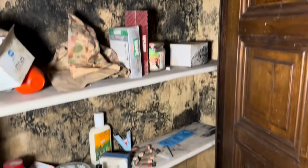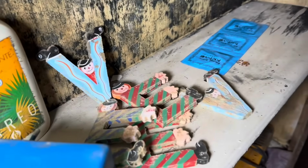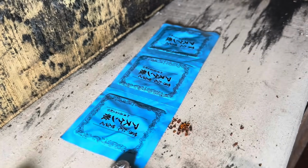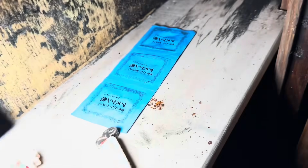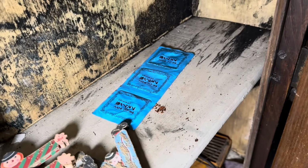A little very pointless cupboard. These are good though. With the little letters. Are they Japanese condoms? Feel like they are. I don't want to touch them though. Although they don't look like there's anything in them. Used Japanese condoms.